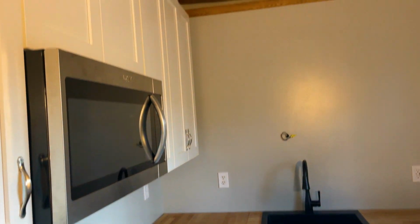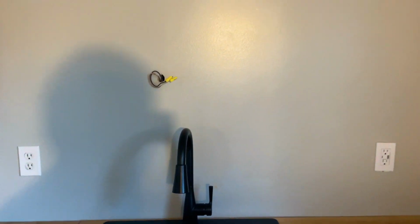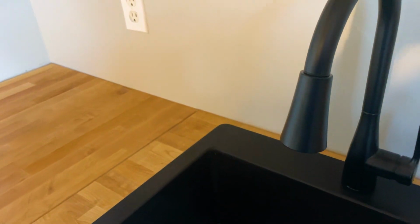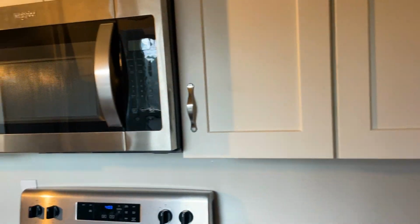So overall, I'm pretty pleased with how it turned out. A lot of work. Water even comes out. Drains, no leaks. Nice. Oh, I guess I gotta put a board on the other side of those cabinets. Maybe someday. Cool.